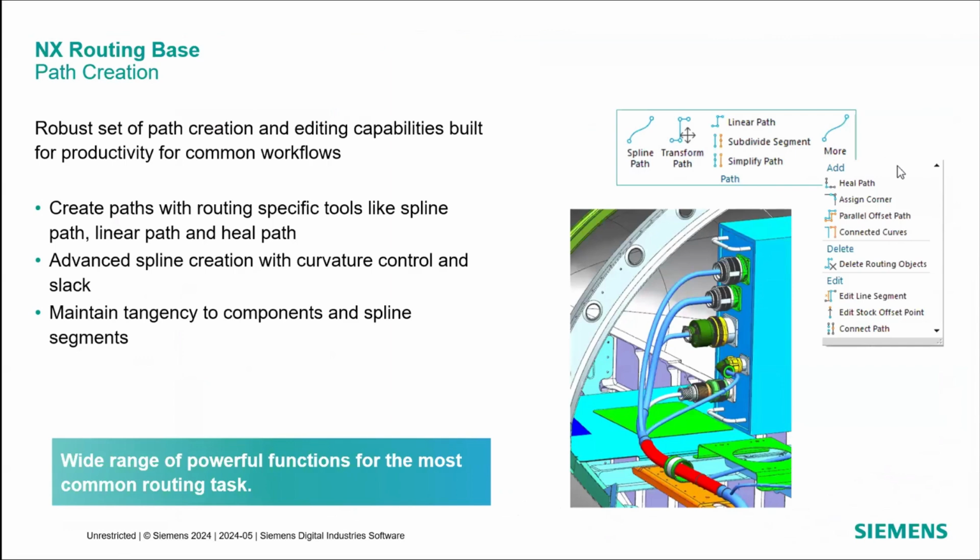Path creation is, to me, one of the key reasons why you would use the routing application. In modeling, you can create a spline, you can create curves, lines, arcs, segments, and you could sweep a tube along there. But when you start to move components, those don't maintain tangency. They do a lot of different things if you just use the modeling application. With the routing-based capability, we have some very specific tools to help you get this correctly and quickly develop that. You'll see the different things for the spline path, for the heel path, and things like that. These are very efficient methods, and they make sure that your parts stay connected specifically to these routing harnesses.